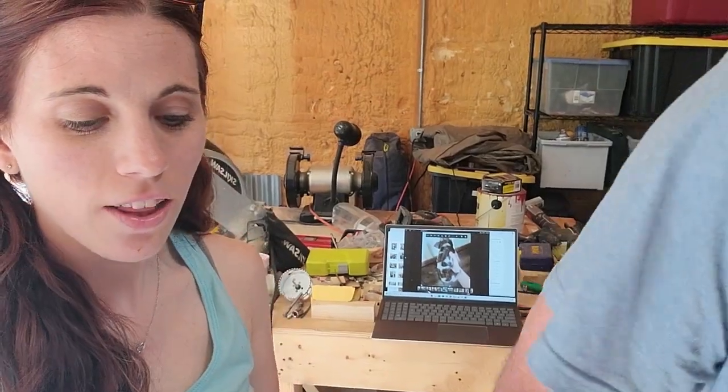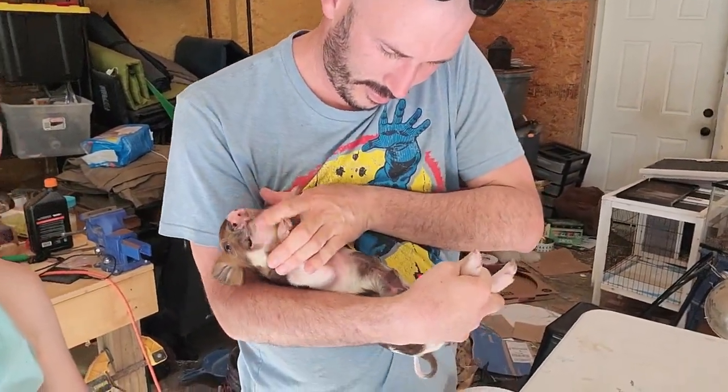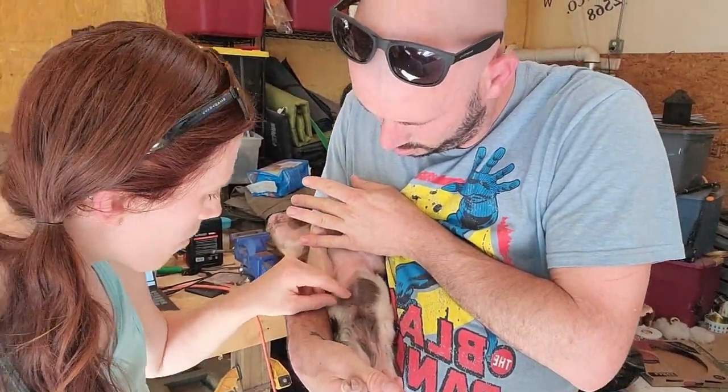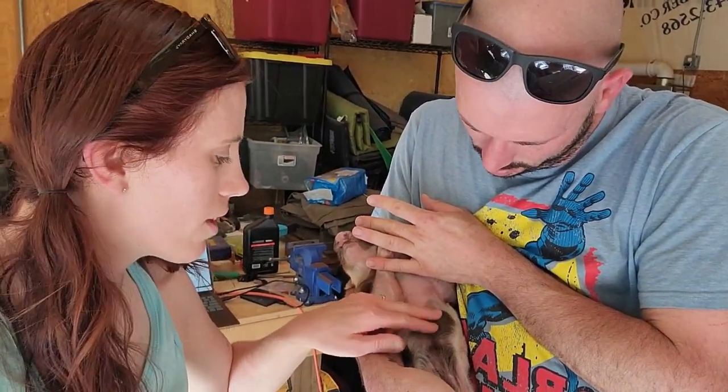Cluttered garage, but that's life. Working on our litter notification for our first litters of coonies. So we're counting nipples and waddles and all that fun stuff.